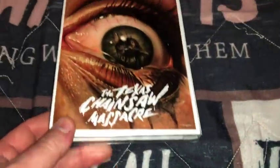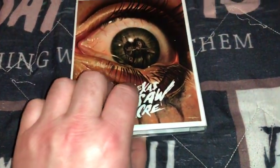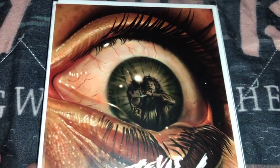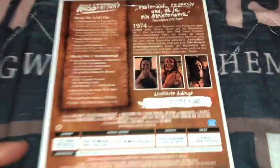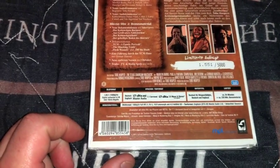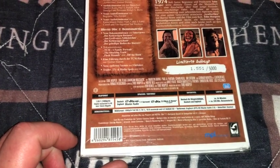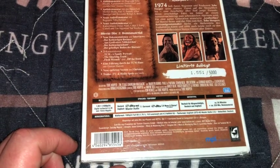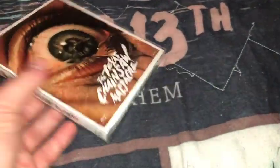Very expensive. I have a Digibook, which I'm not going to flip through because I have it in plastic. But this is the Blu-ray Digibook with Sally Hardesty's eye in horror, Leatherface in tow with that chainsaw. These were limited to 5,000. I got 1,551. It's a 2 Blu-ray set. Blu-ray disc 1 is the film, and Blu-ray disc 2 is the bonus materials. So that's a beautiful set there. Really love that. Turbine.